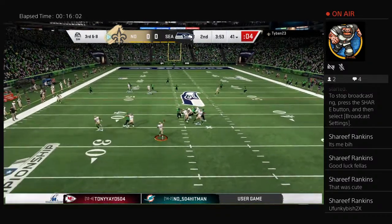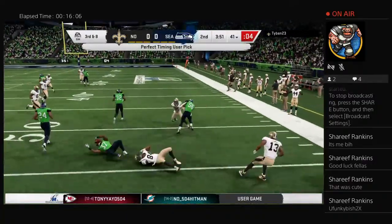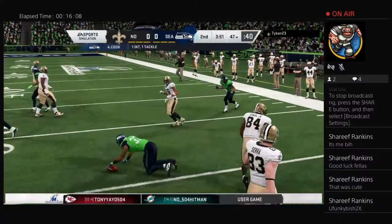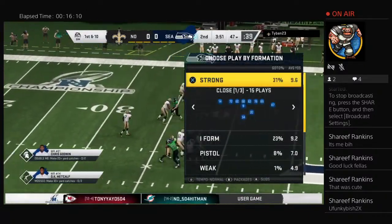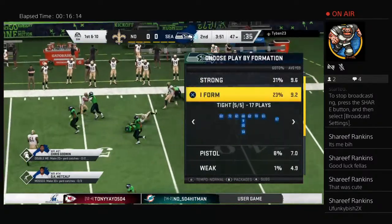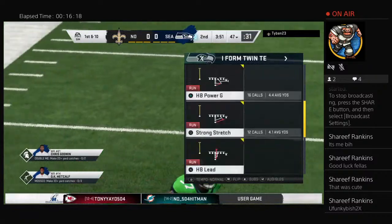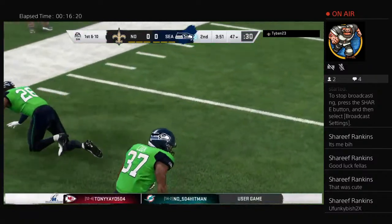Looking to throw. King, into heavy traffic, and it's intercepted. Picked off at the 45. And his guys are going to get the football at their own 47-yard line. Well, it's third down. You're in a tight game in the loudest stadium in the NFL, and it's enough to rattle even the most seasoned of quarterbacks.